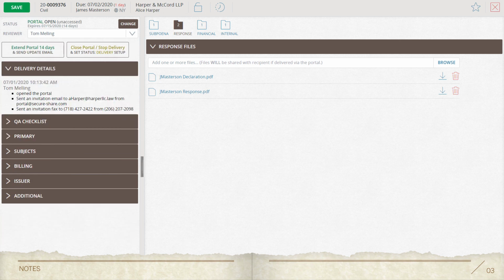The system now shows you that the Secure Share portal has been created and is open. By default, the portal will remain open for 14 days, and you can click this button to extend the time. On the other hand, if you ever discover you need to block access to the portal, you can immediately shut it down by clicking this button.